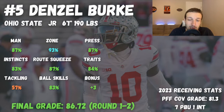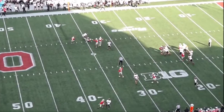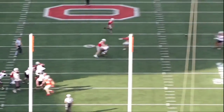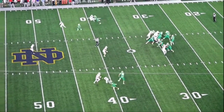But I think his best scheme and trait is his zone coverage and his instincts and ability to just recognize when to come up and be an impactful player coming downhill. He is very, very good in that regard. He's a very athletic player. I think that he is one of those guys that maybe isn't as high-waisted and as limited in his hip flexibility and swivel and ability to match on those quick breaking routes. His ability to squeeze is very, very impressive amongst this class.